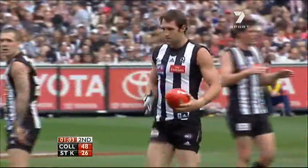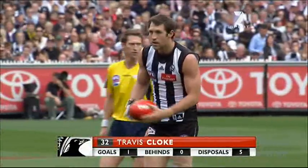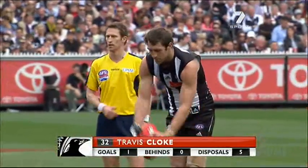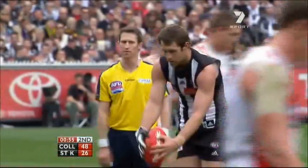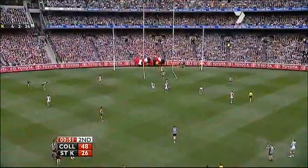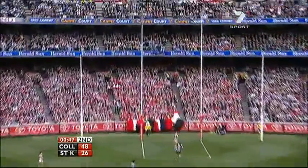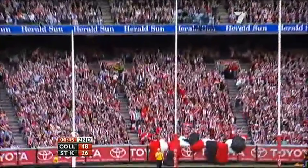Travis Cloke. They're all big, but gee, the margin currently at 22 points, the game's largest lead. This to put it out to 28. Less than a minute out from half-time. Travis Cloke kicks. Oh dear.